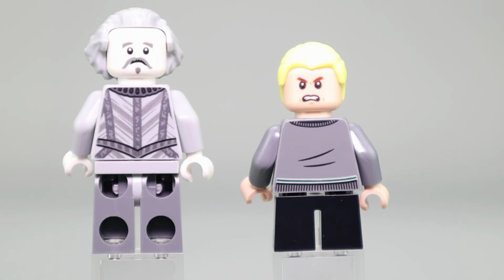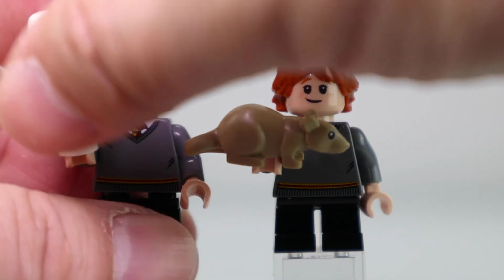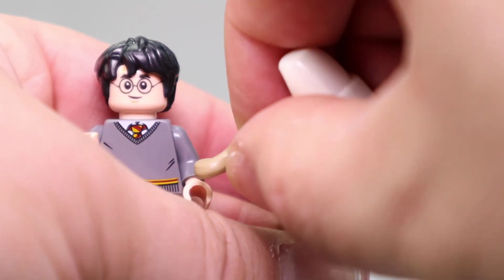Let's move on to the next two minifigures. This is Harry Potter and Ron Weasley. As you can see, each have their animals with them. So here is Hedwig with Harry, his Snow White owl, and of course Scabbers the rat for Ron. Get those out of the way so we can take a look at the figures themselves.